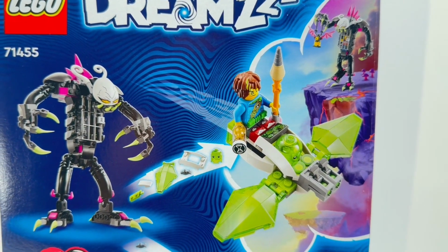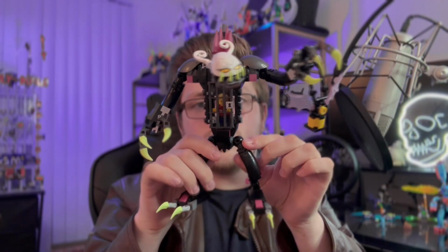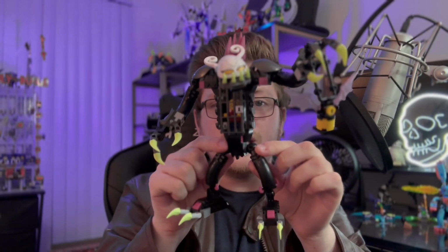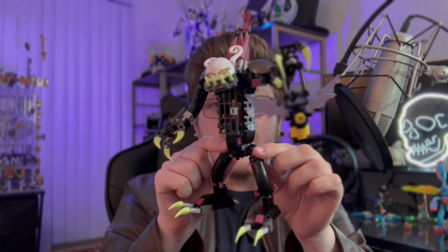I like how he looks. I think he looks very cool. He has a great appearance to him. He can do a lot of cool posing. He's got a lot of cool building techniques. I like the set. But is it really almost twice as good as Izzy and Bunchu the Bunny?